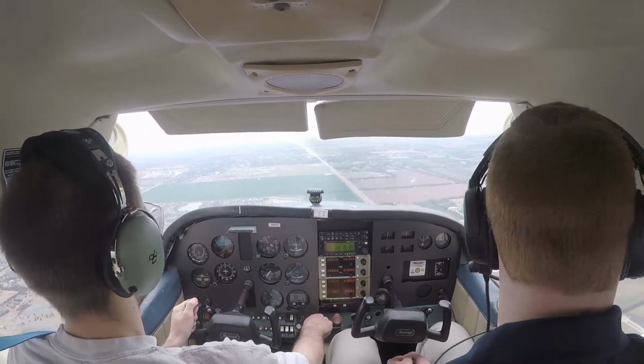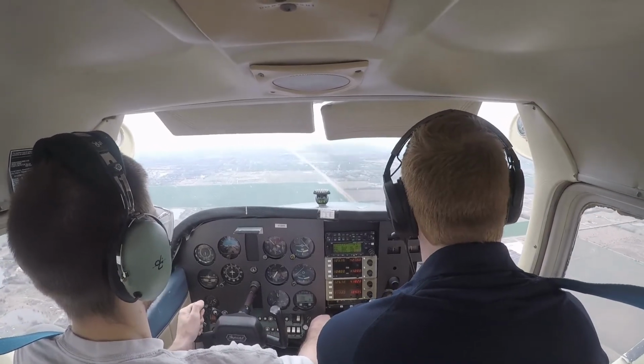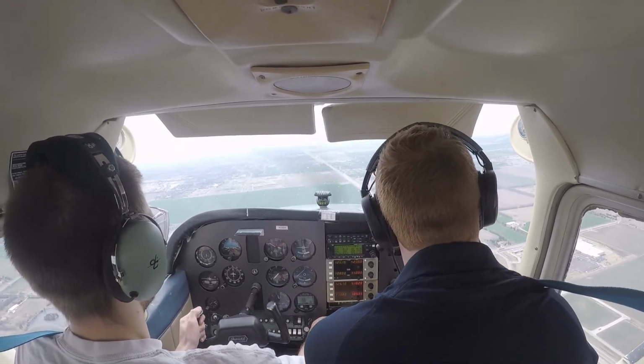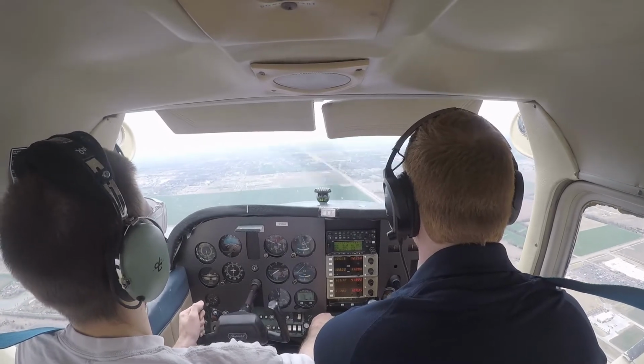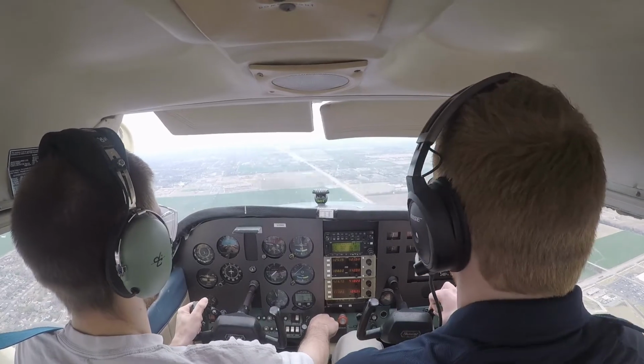Looking for traffic, 66840. That's 535 traffic, 1 o'clock, 3 miles westbound, 3,700 climbing on Bonanza. Looking for that traffic, 535. 535 traffic is no factor, enter a right base or straight in, runway 14, your choice, contact tower. Alright, runway 14 over to tower, 535, thanks.